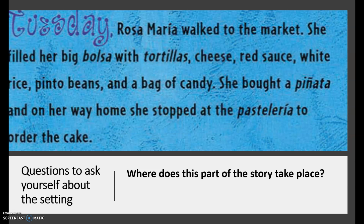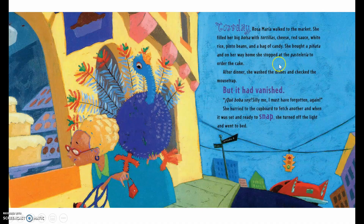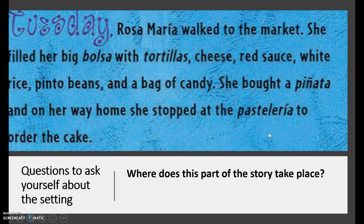The first thing I want to think about is, where does this part of the story take place? We can look right back here into the story, and it tells us right here that she went to the market. That's one place this story takes place, and that she went to a pasteleria or bakery to order a cake. And we also see that she went home, and after dinner and before bed, she set a mousetrap. So we do know that the story took place in a market, in a pasteleria, and at home. I can go back and actually read that on this page. So this story actually takes place on this page in 3 different places.